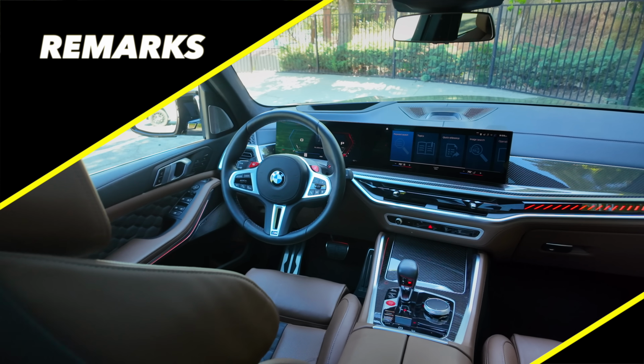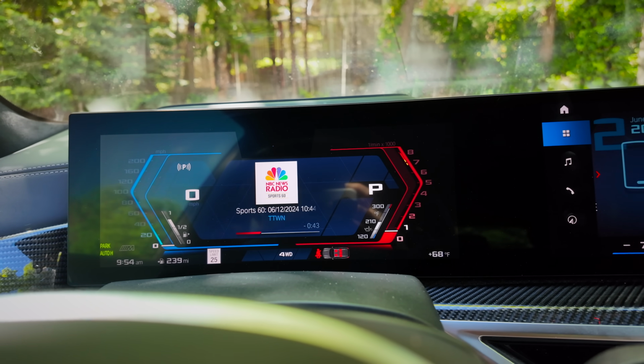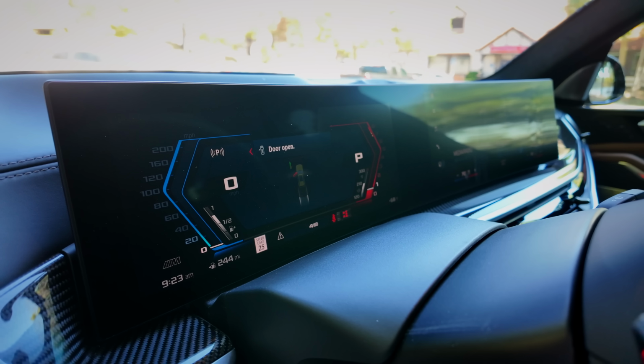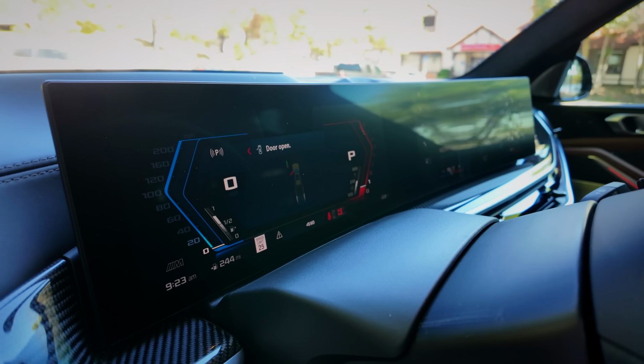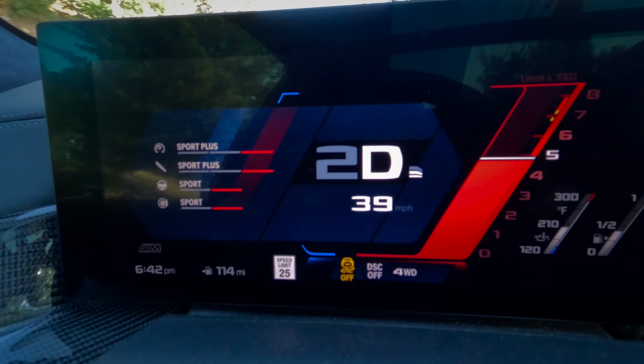All right, let's move on to remarks. Got a 14.9-inch screen for infotainment duty and a 12.3-inch digital gauge cluster over here, and they're housed under a single pane of glass. This is new for 2024. And they also have M Competition specific visualizations in here.